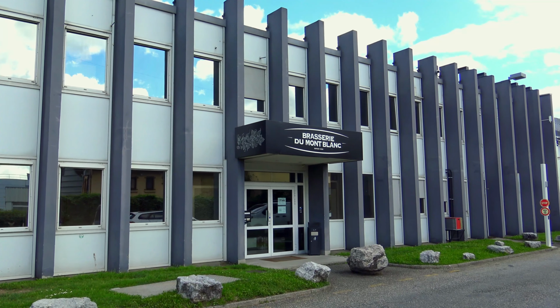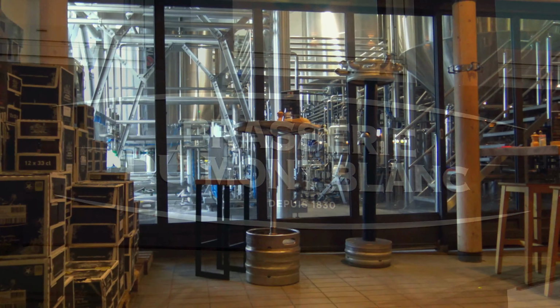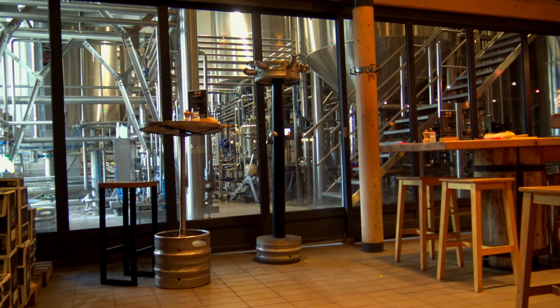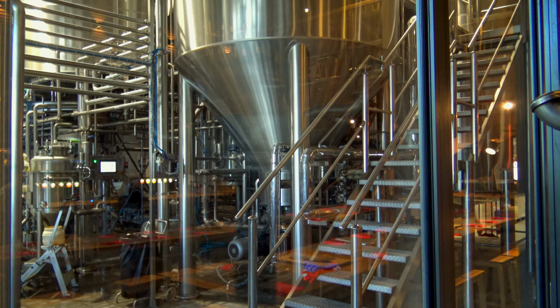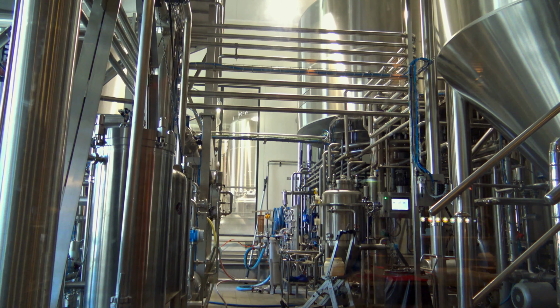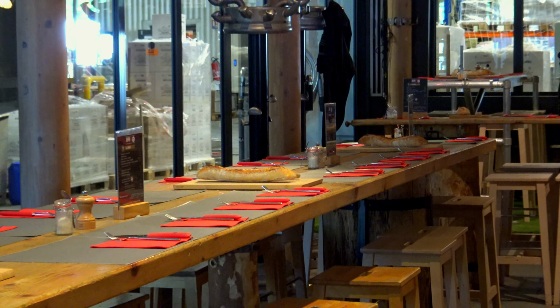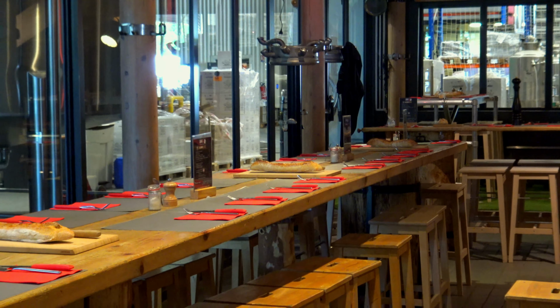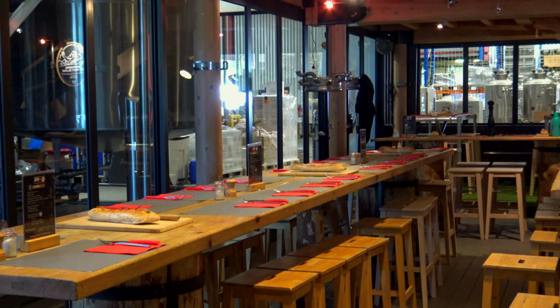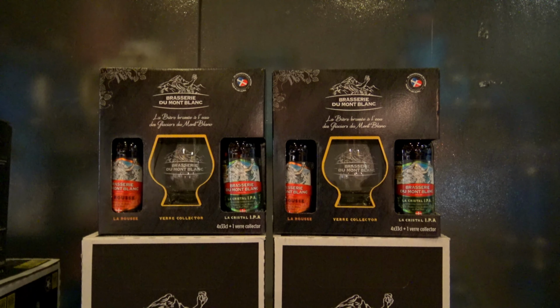We stopped at a small brewery along the way for a coffee break and to pick up some beer for my fellow travelers. As you can see, the tables are set for the upcoming lunch crowd from nearby businesses. This brewery makes several different types of beer, and these are sold in cases or in gift packs.